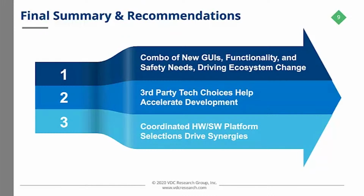And our research supports this, with the industry moving more towards third-party platforms, as I highlighted, and prioritizing the selection of integrated hardware and software stacks.